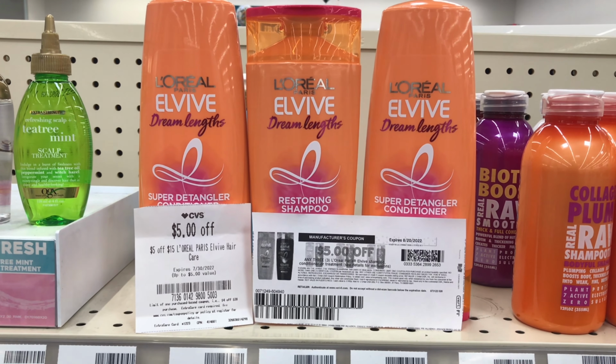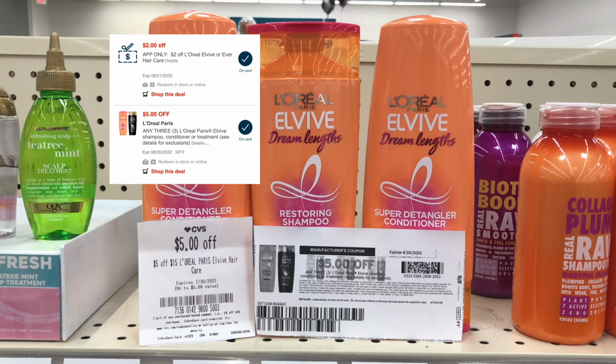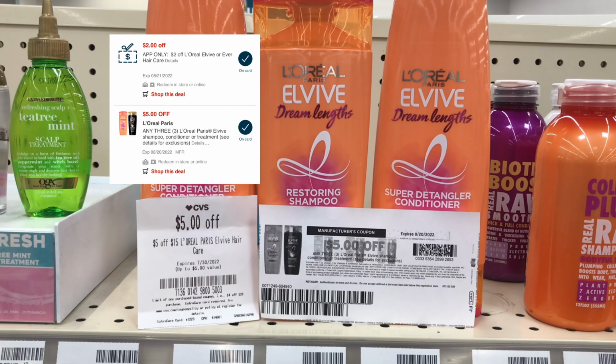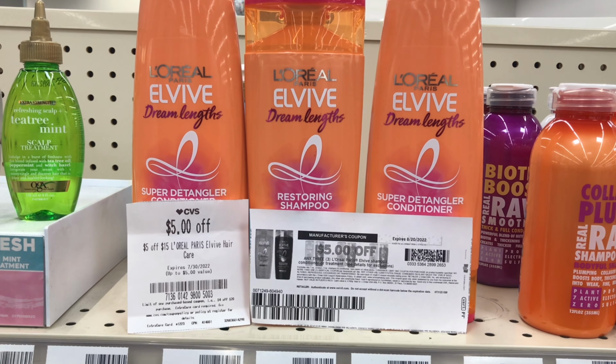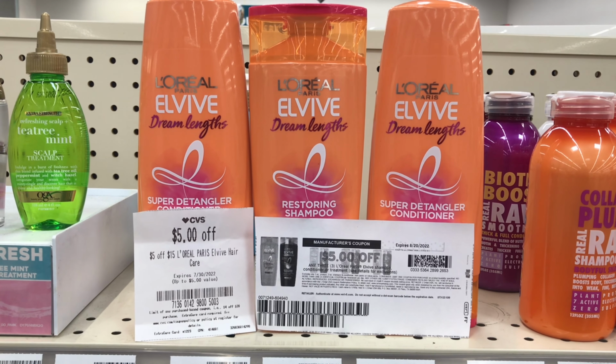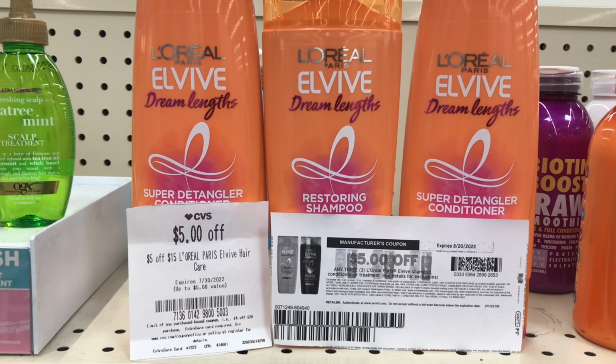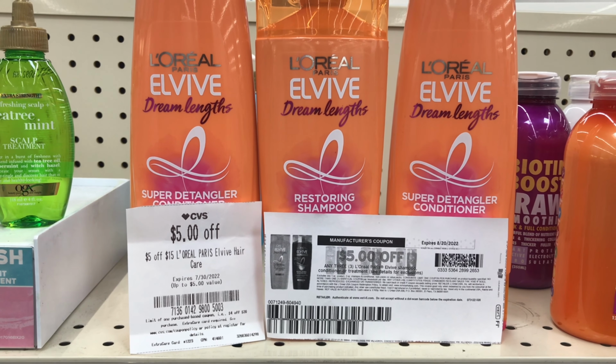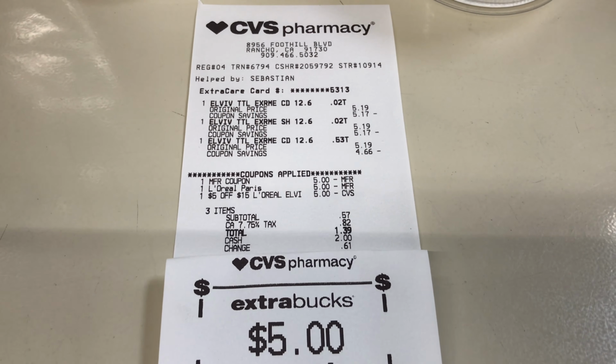And I also use a $5 off of 3 app coupon that will double dip with this because at my store it's priced at $5.19. So that will work. And I'll use a $5 off of $15 CRT. So I'll end up paying just 57 cents and I'll get $5 back, making all 3 items free and a $4.43 money maker. This is my receipt.